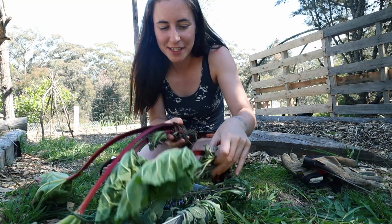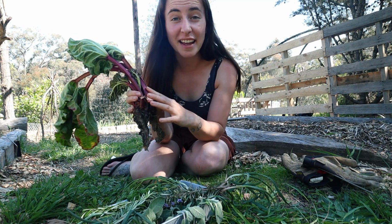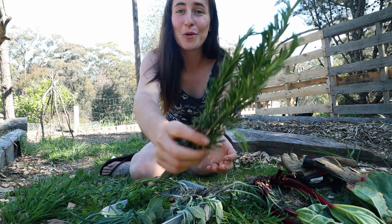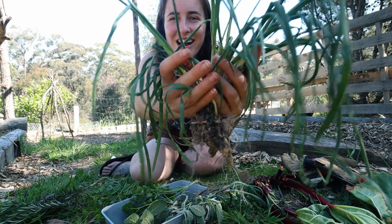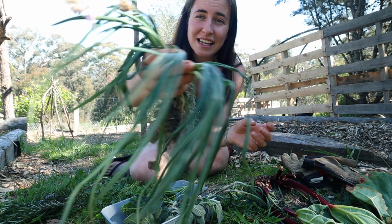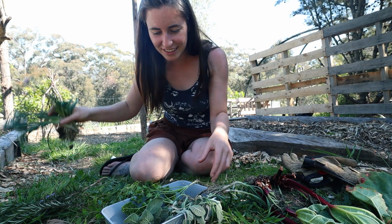Okay, so I was given some rhubarb, which is going to be delicious in things like apple crumble. Rosemary, which I think I'm actually going to dry because it's looking a lot more healthy and incredible than ours is at the moment. Lots of different kinds of garlic chives, which are just going to be really good in borders as well as deterring bugs that we don't want in our garden, similar to garlic and onion, so super excited.